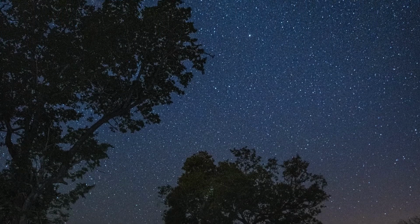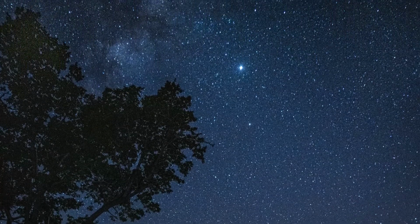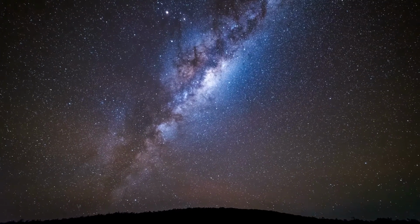If you looked up above you, you would have seen the most incredible night sky. And I think so many photographers often forget to look around them. They forget to take in the scene, the bigger picture.